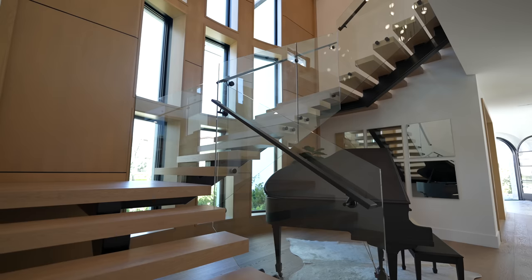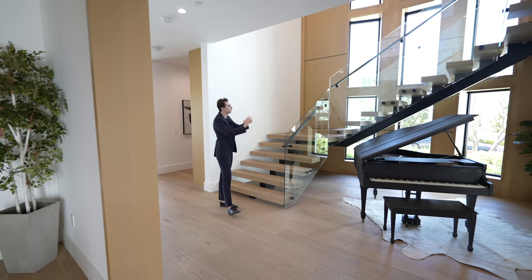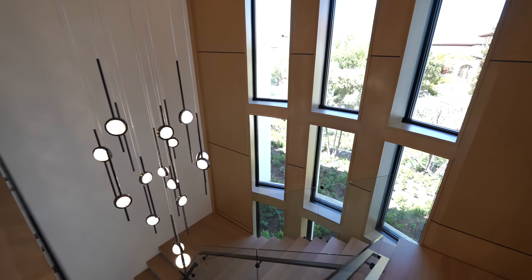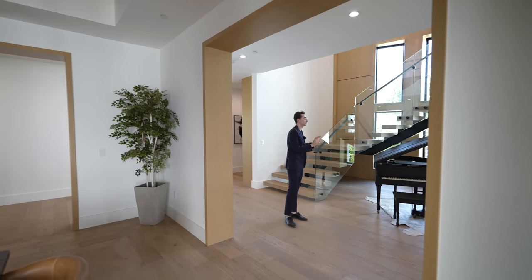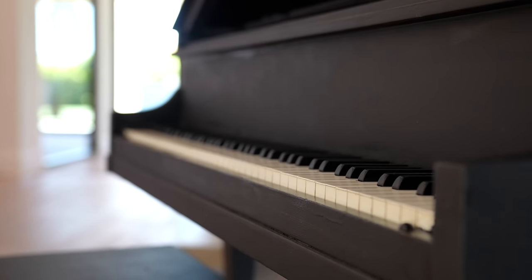that detail, we've got your architectural floating staircase with the glass panel details, open atrium, chandelier suspended above. You get so much natural light from this focal point of the property, and you've got your staged piano as well. How great is that?